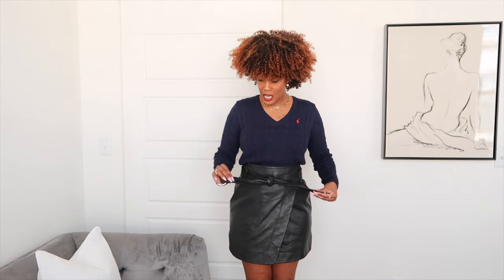Let's get to the styling. So this is how I would style the very first piece. This is the cable knit V-neck. This is 100% cotton. I would style it with this gorgeous leather wrap skirt from Cezanne. This is very high-waisted. You could cinch in the waist really tight with the belt. It is a leather belt. You can always remove the belt and put something on.